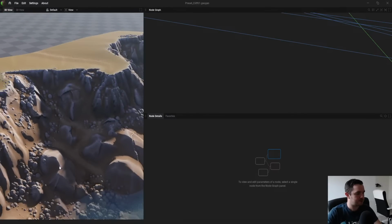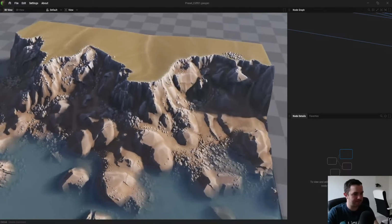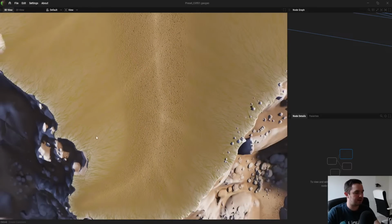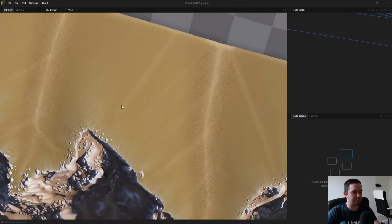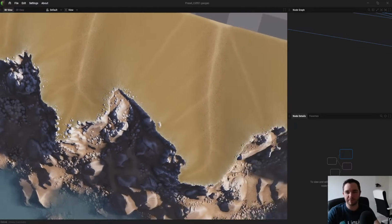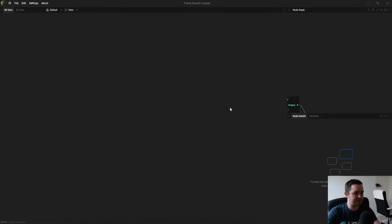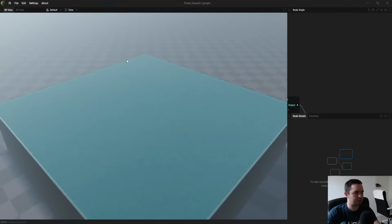Okay, there we go. So you can kind of see once we increase the resolution of the terrain, we get much sharper edges. You can see that we've got some micro detail in some of the erosion for the terrain. So if you want to use that as a base or whatever it happens to be, it's really quite awesome. And let's see, we've also got this desert preset, which I thought was pretty cool.